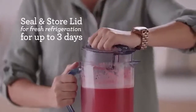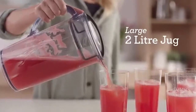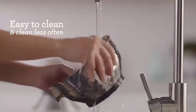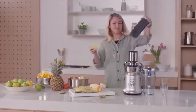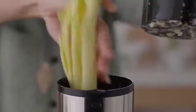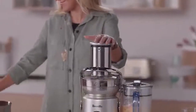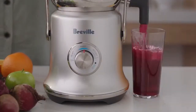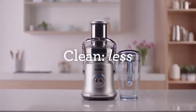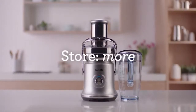The seal and store lid allows you to store freshly made juice in the refrigerator for up to 3 days, which means you clean less. Even hard fruits are a breeze, with the commercial quality build and rigorously tested performance you'd expect from Breville. Make juicing easy to fit in better with your busy lifestyle. The Juice Fountain Cold XL. Nutrition made fast, easy and delicious.